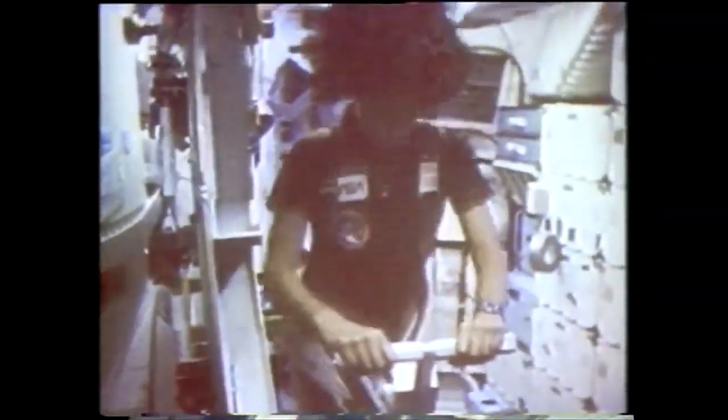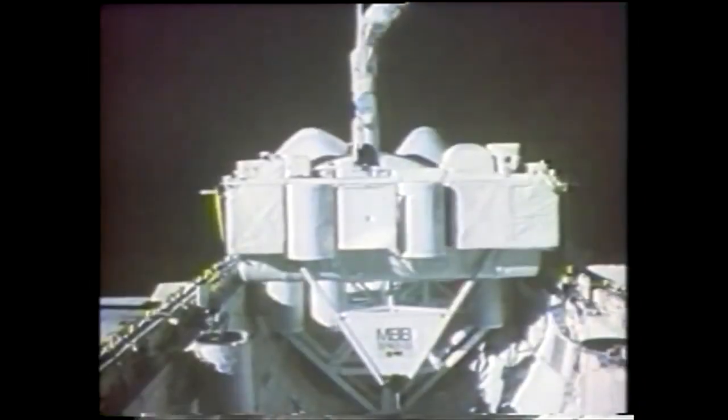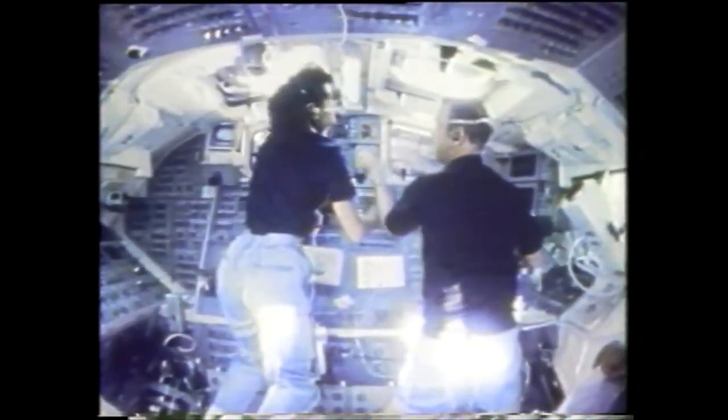Physicist Dr. Sally Ride was a member of Commander Bob Crippen's STS-7 crew that deployed Canadian and Indonesian satellites during the 6-day mission.